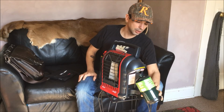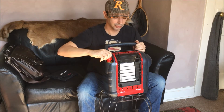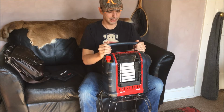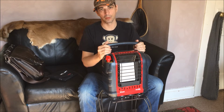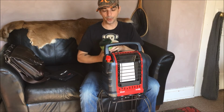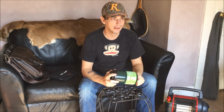All you do is you screw this on, it clicks down, click the pilot, light it, turn it on, heats up the ceramic infrared plate, and then you're cooking. This sucker gets warm. On a 1 pound can, if we're burning it on the low setting, we can get about 5 hours on one tank.